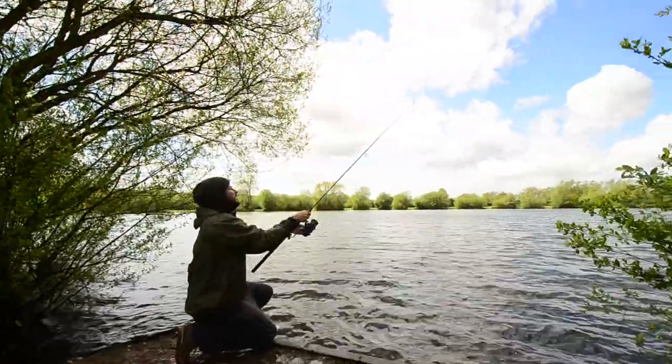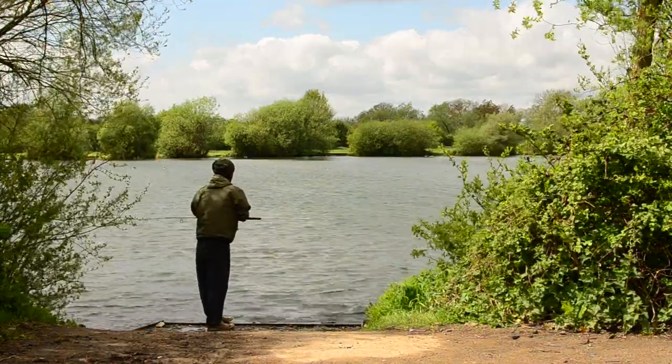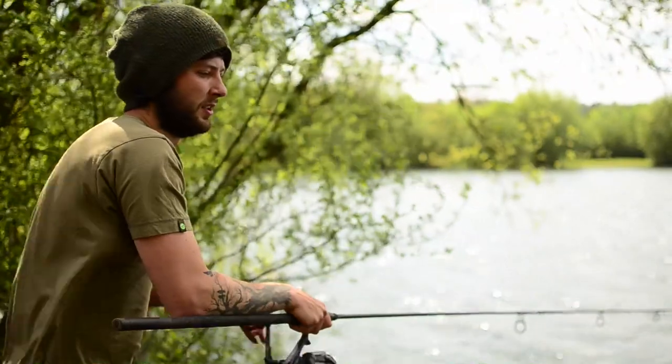I've been spooled up with sub braid for probably over a year now, and I've used it a lot. It's wicked stuff, it sinks really well, and it has so many advantages. Anyone that's used a marker rod before will know, if they use a marker rod with mono or with braid, you'll see the difference straight up. It's right there in front of you, and you can't really miss it. It's all pretty clear out there.